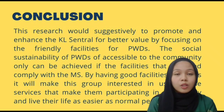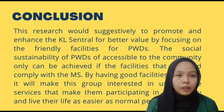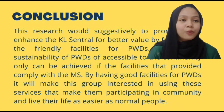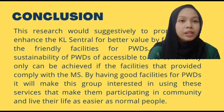Last but not least, for conclusions, this research would subjectively promote and enhance the care center for better value by focusing on the friendly facility for disabled users. The social sustainability for disabled users is accessible to the community only if the facilities provided comply with a Malaysian standard. By having good facility for people with disabilities, it will make this group interested in using these services that make them participate in community and live their life as easily as normal people.